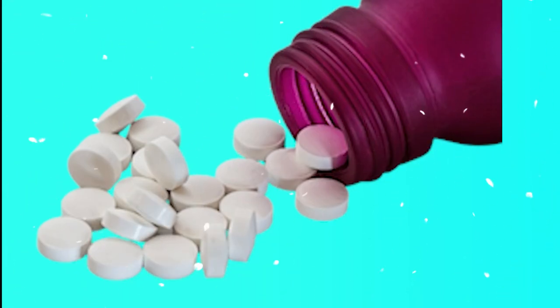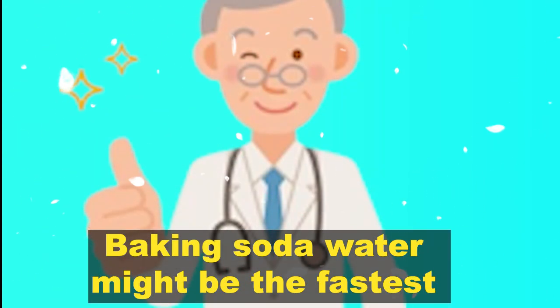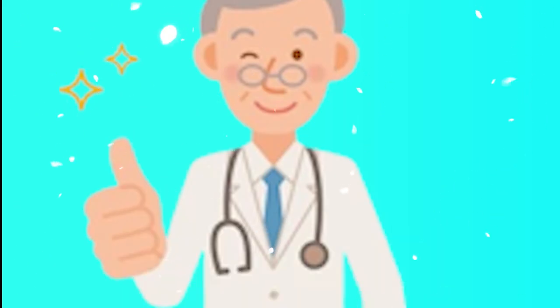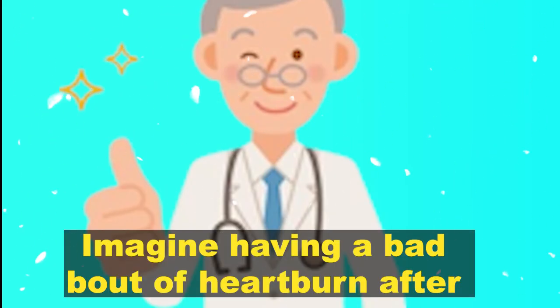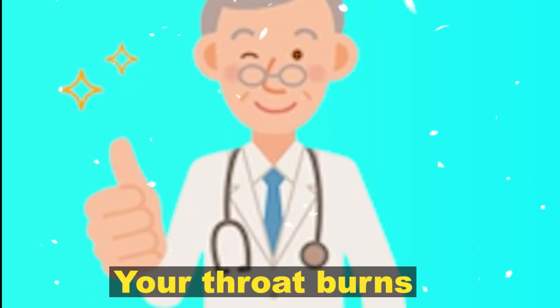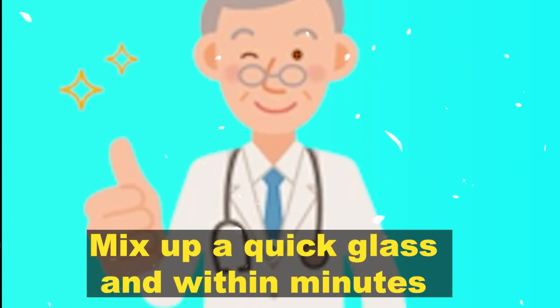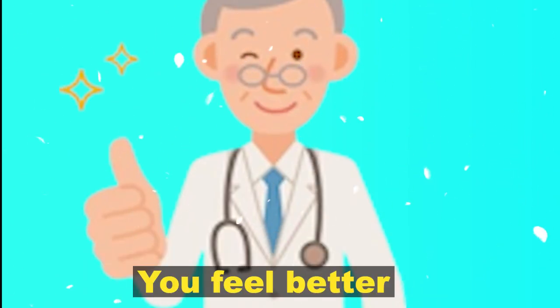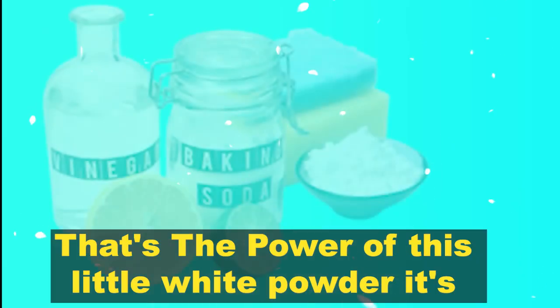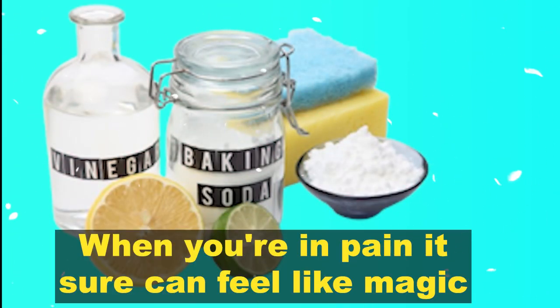But I want to be honest with you. This doesn't mean baking soda water is for everyone or that you should use it all the time. It's meant to be a short-term fix, not a daily habit. That's because baking soda contains sodium, and too much sodium can be a problem, especially for people with high blood pressure, heart issues, or kidney problems. If that's you, it's important to check with your doctor before trying it. Still, for the occasional flare-up, baking soda water might be the fastest, most natural relief you've ever had.